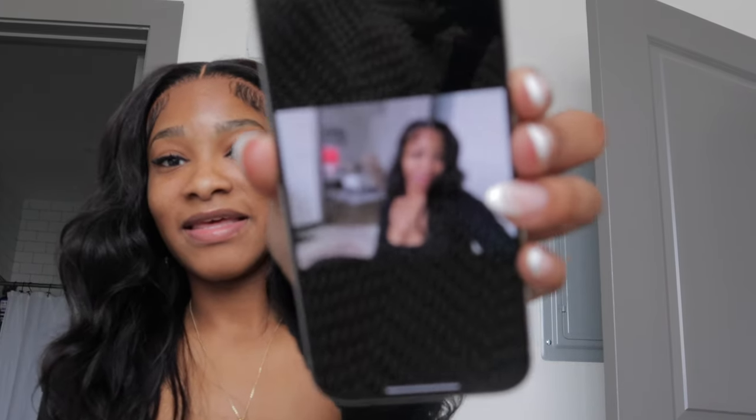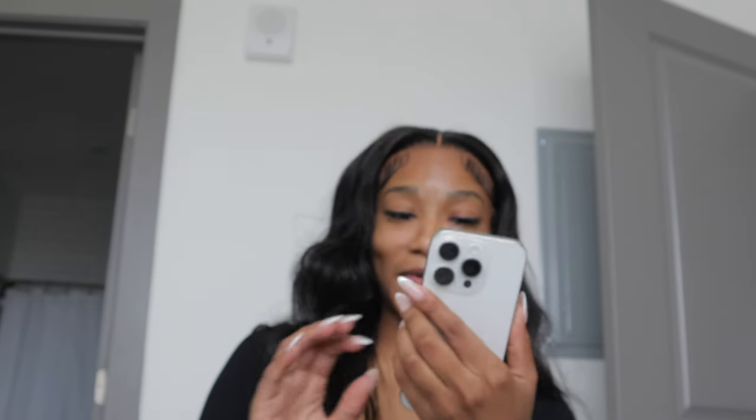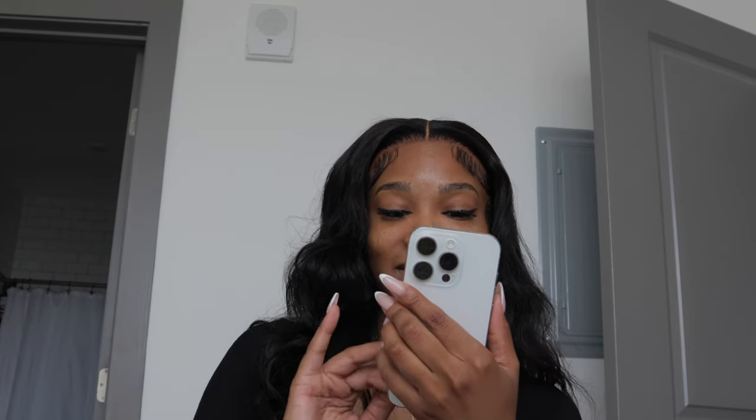My skin is so clear. Look. I take a selfie. It's so clear. It's so clear. Yes. Clear, clear, clear. Y'all shop my hair. Definitely will recommend this phone.